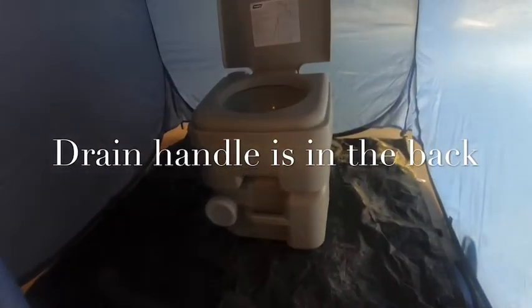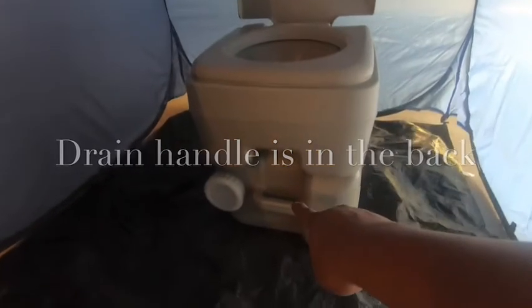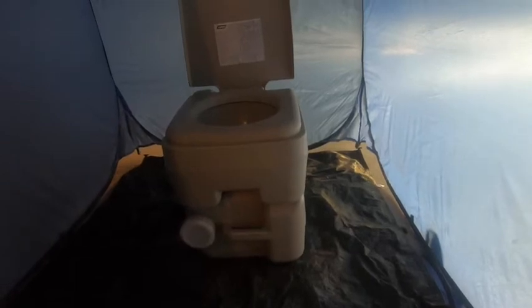And there you have it. This top part comes off and you can carry that like a tote and you can dispose of it. Now you're gonna wanna use biodegradable toilet paper and such when you dispose of it, but that's it. It's very simple and it's easily stowable.